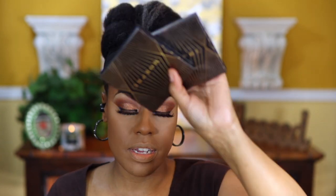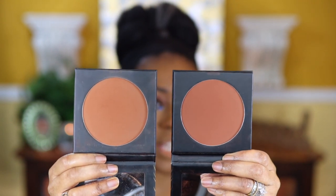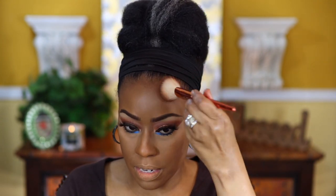So for bronzer, these Morphe Glam Bronzers have been my absolute favorite this year. And I have two shades, one in Leader and one in Phenome. Let me show them both to you. This one is Leader and this one is Phenome. But I'm gonna use the lighter one, which is in Phenome right here. And these bronzers are so nice, so pigmented. And put a little on my nose and come around here.